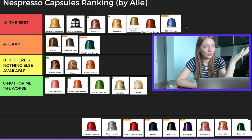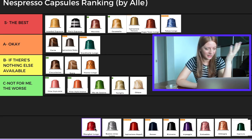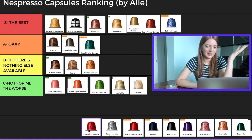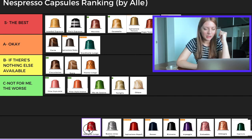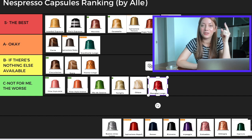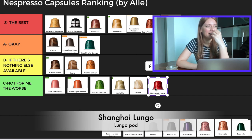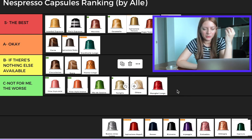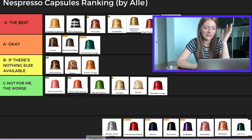I know my guests like it, and it's one of the unique things that I've not found any other company come up with. So there is Tokyo Lungo, one of the best. Now, in comparison, the Shanghai Lungo is one of the worst. They are marketing it as having a citrus flavor, which, when I tried it in store, oh my God, I was shocked at how sour and unpleasant it was. It's supposed to be a light roast with citrus flavor, but it just did not work for me. I could not even finish one sip.